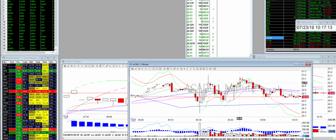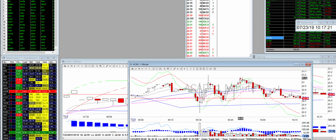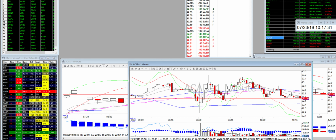After I added, I got out some right at this level, and then as it went up, I started to scale out a couple hundred shares, hit this level, got out some more, and then on the way back down, I just got out the remainder. And so that's how I made 158 off of ACAD.